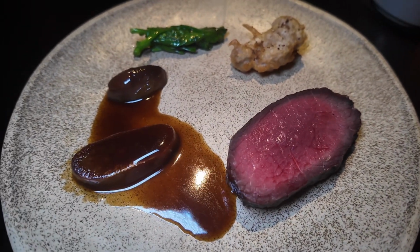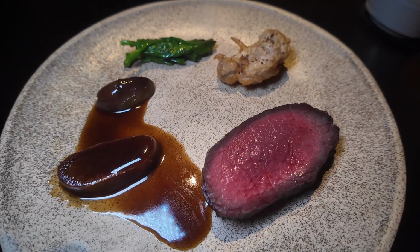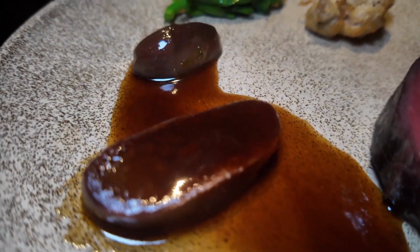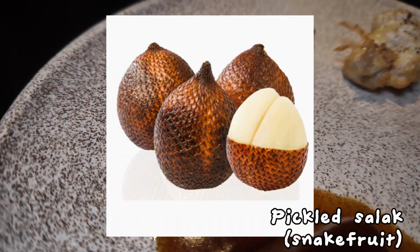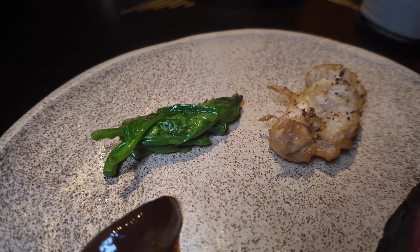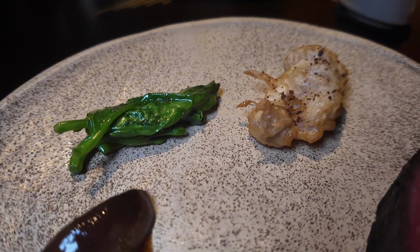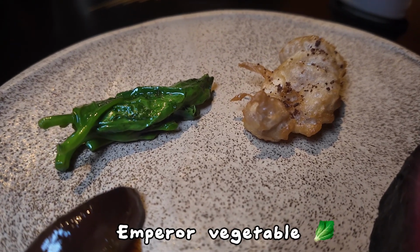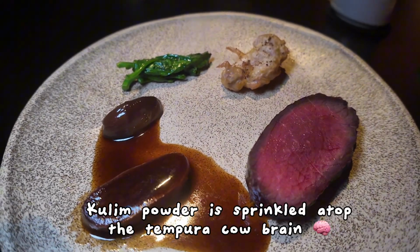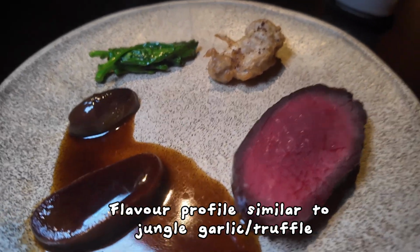for the beef. So the current cut we are using is the ribeye, and we also have a cow tongue on the side with the natural sauce. And also we have the pickle of the salak madu, or snake skin fruit. On the side we have a grilled vegetable, and lastly the tempura breaded with cow bread. What vegetable is it, by the way? More like, what's it called? Emperor vegetable. And the breaded tempura with the cow bread, and also cooling powder on the top. Cooling is more like a jungle garlic powder. That's like a truffle kind of character. Okay, thank you.